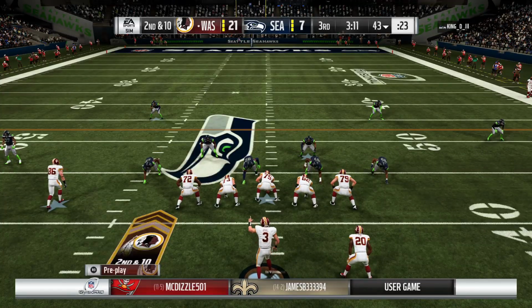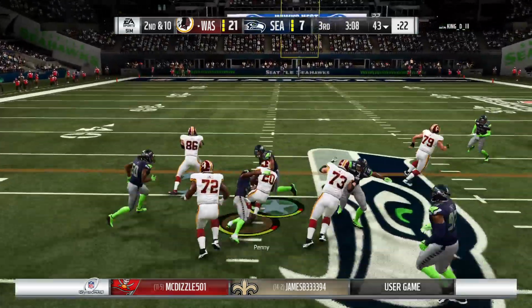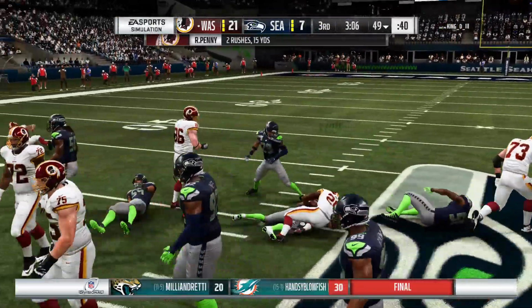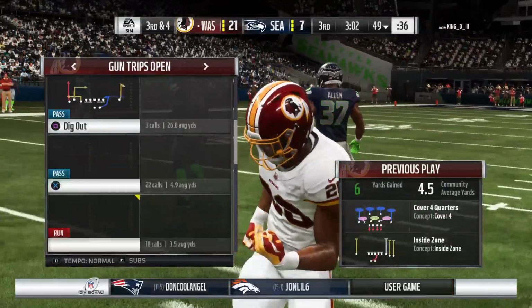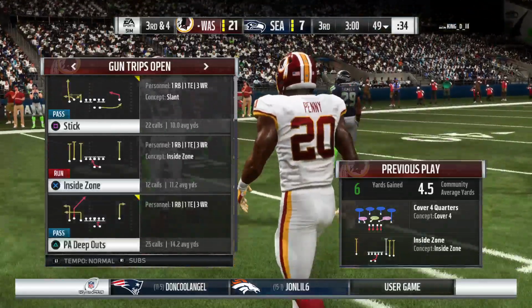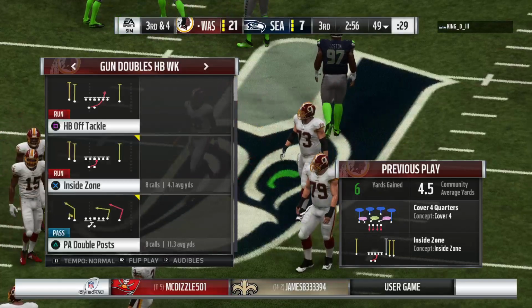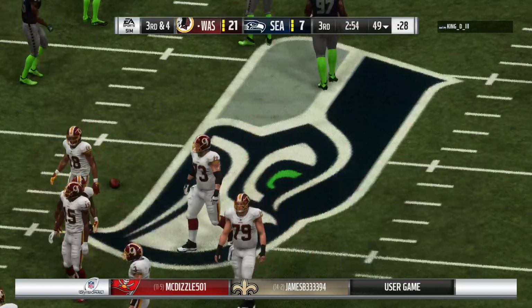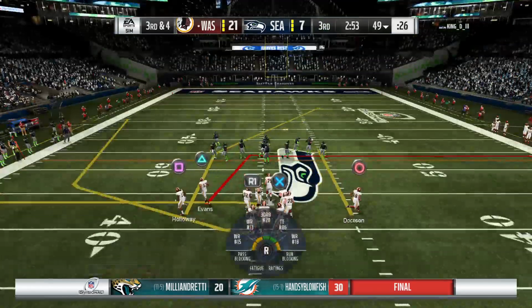Hey, watch it now, Barney. On second down, here's Penny. And he'll be taken down just shy of midfield. They get 6 here after the incompletion, and it'll leave them with a 3rd and 4. Third quarter and you've got the lead. You're not ready to go into that 4-minute offense to close the game out, but a running game can really benefit your team right now. The Redskins on 3rd down.